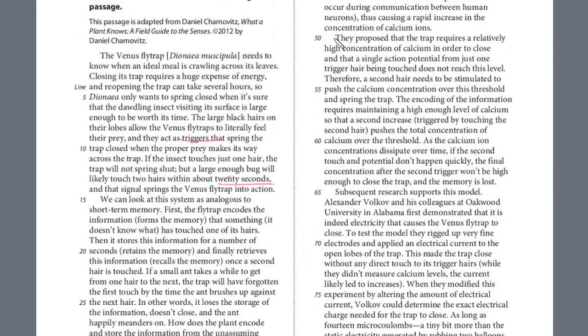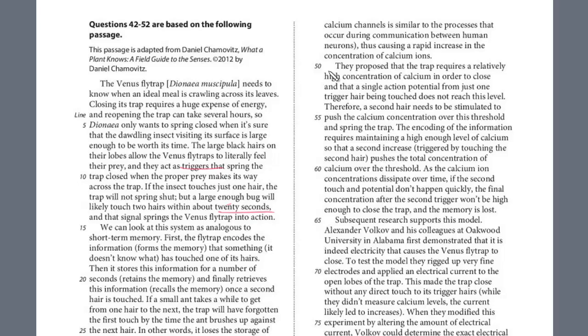I think it's just a good exercise, and especially with these types of questions, it's very common, but we're looking for that language, second trigger hair, and then looking for the explanation. And I'm going to start around line 50. They propose that the trap requires a relatively high concentration of calcium in order to close, and that a single action potential from just one trigger hair being touched does not reach this level. Therefore, a second hair needs to be stimulated to push the calcium concentration over this threshold. This is really the evidence. So in 50, the proposal says that one touch wouldn't reach the level because we need this high concentration. And therefore, that second hair touched within 20 seconds will push the calcium concentration over this threshold.